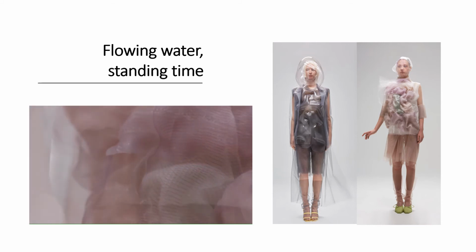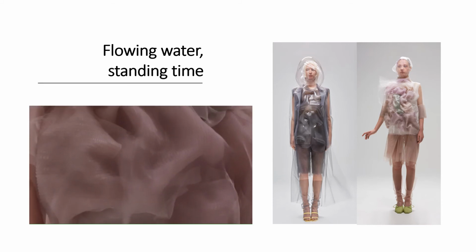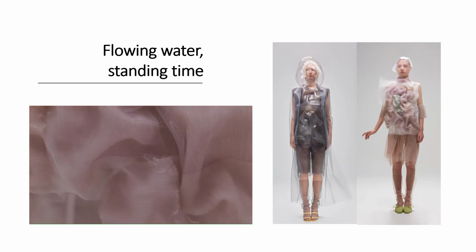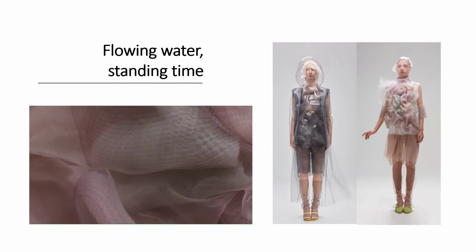For this project called Flowing Water Standing Time, we can see how the garments move and react, and they are reacting to the different colors in their surroundings, not only the people in their surroundings this time.